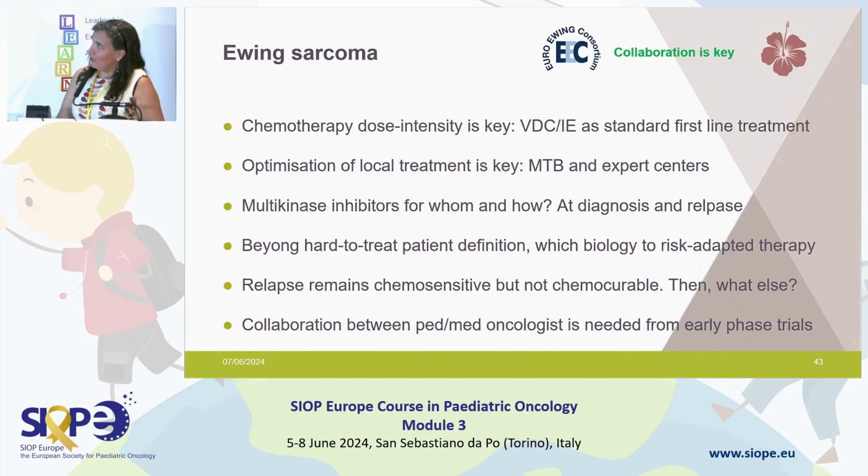Then, if we go back to the take-home message, chemotherapy dose intensity is key in Ewing sarcoma, and VDCIE has become the standard. The question remains of the usefulness of high-dose chemotherapy, but we will not be able to answer that question. Optimization of local treatment is key, and for that you need a very strong multidisciplinary tumor board, and you need to rely on your expert centers.